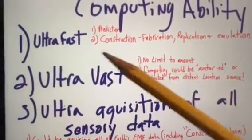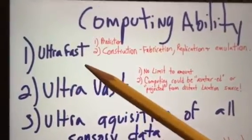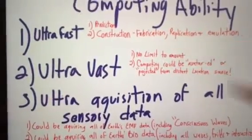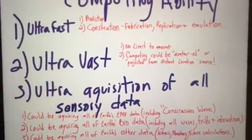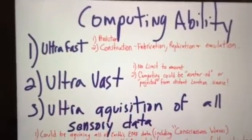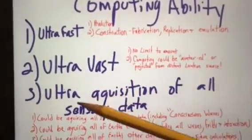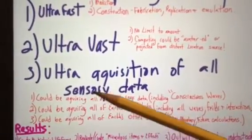But you can be certain the computing ability would be so fast, so powerful, and that their sensory input and the amount of data that they've already absorbed and are probably currently absorbing is so much data that they would be living in a whole different, almost dimension of speed. They could operate in a whole different dimension of speed. The vastness of their knowledge could be unbelievable. And they might have an ultra ability to acquire sensory data.